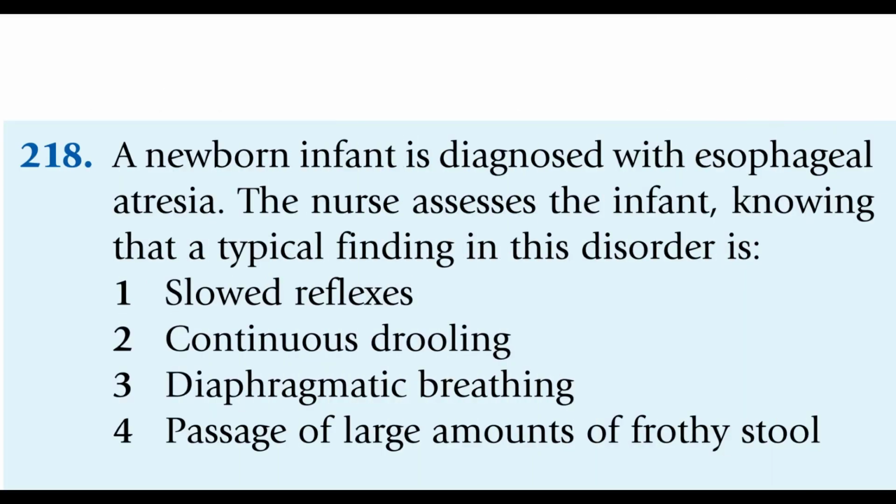218. A newborn infant is diagnosed with esophageal atresia. The nurse assesses the infant, knowing that a typical finding in this disorder is 1. Slowed reflexes, 2. Continuous drooling, 3. Diaphragmatic breathing, 4. Passage of large amounts of frothy stool.